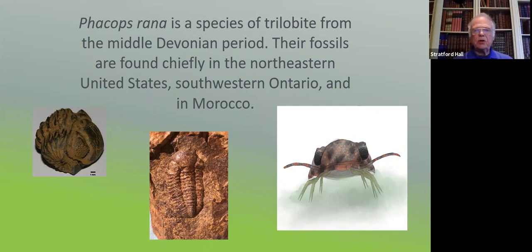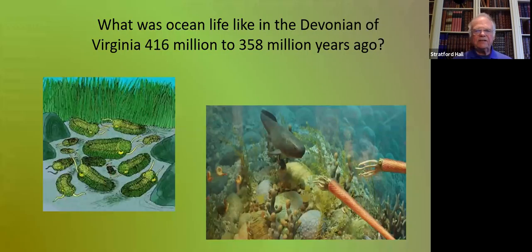Okay, so Jim, your Phacops rana, Devonian age, Winchester, 400 million years. Where else can you find them? Morocco, Ontario, etc. And I threw this picture in because the Devonian was a geological age where we see some of the first land plants coming in. But that picture I found of all the little guys kind of swarming around.